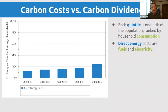So for context, the household income for an average size household in quintile 1 is about $30,000. In quintile 2, it's about $52,000. In quintile 3, $70,000. In quintile 4, $93,000. And in the top quintile, $159,000.